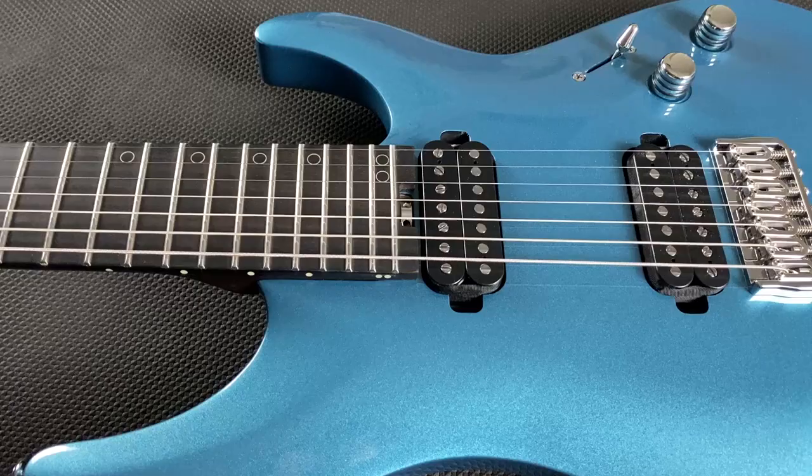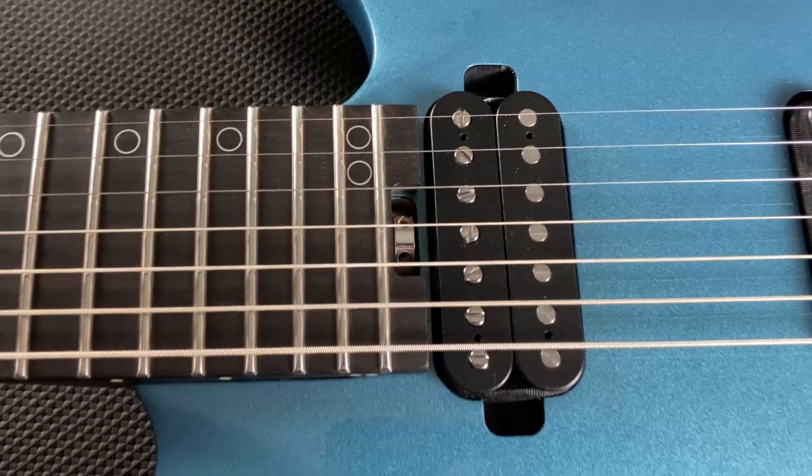It has a Graftech XL Black Tusk nut, and it also has a spoke wheel truss adjustment. This is a great feature to have on your guitar. You're not having to remove some cover on the headstock, you're not having to take the neck off. The wheel is there, you can access it at any time. Very easy, very simple, very functional.